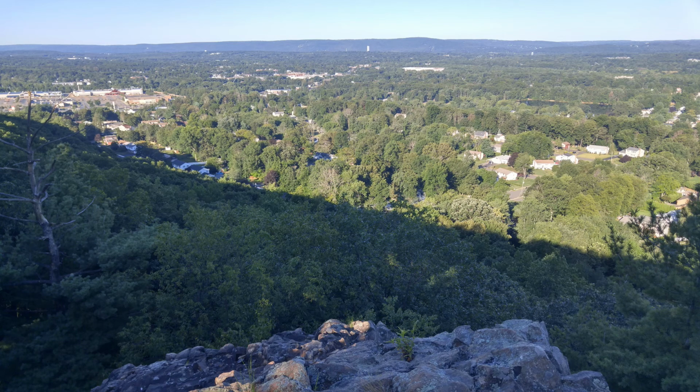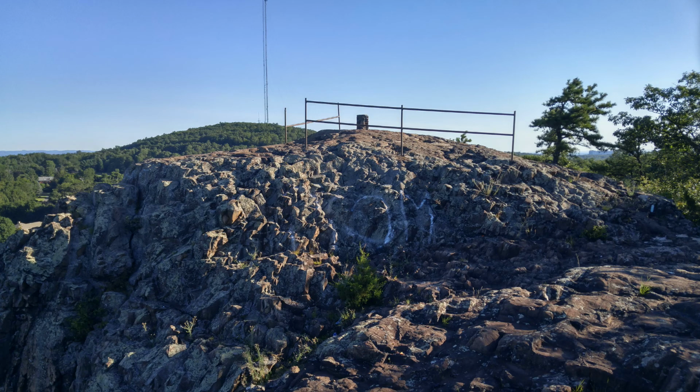Here's another overlook. You could see the Plainville Valley and the ridge that runs from Wolcott up to Bristol and Farmington. And you can see there is actually more steep areas of rock on this ascent. It's generally an easy climb, but there are some steep parts.